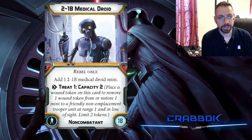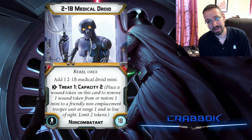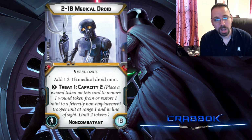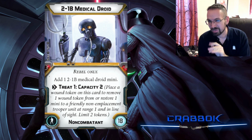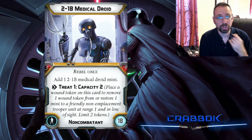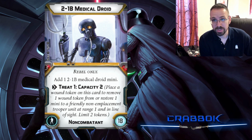We've got our medical droid. Is a non-combatant, so not shooting. And that seems like, do I really want to add somebody who's not going to shoot? Well, maybe you put a Rebel Trooper unit out there with no heavy weapon. Maybe you just have them for objective play. And 18 points is a lot, but they're going to be able to heal units or restore a mini to a lost unit.